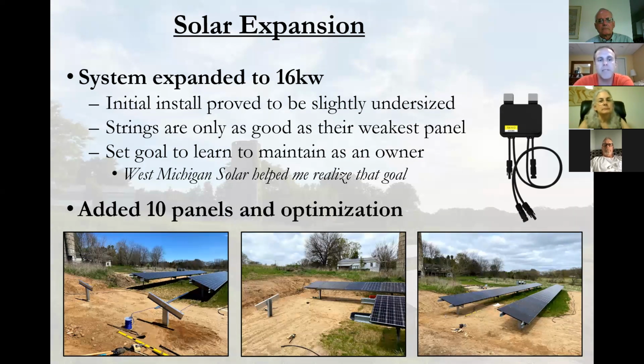And so the optimization, what that does in a string setup, each panel has what's called an optimizer, as you see on the screen. It's basically a black box of magic, and it essentially allows each panel to be on their own within a string setup. So I won't have the snow problems or the shade problems where one weak panel causes the rest in the string to generate weak as well.